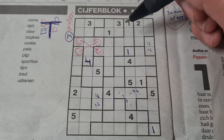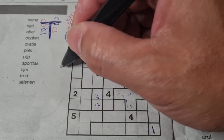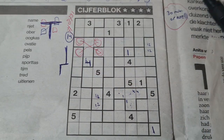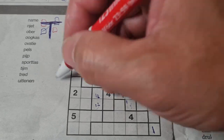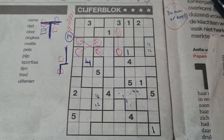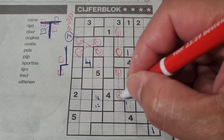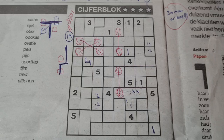Then the following shape. How about this shape? Let me draw the shape here. When you see this kind of shape, remember that this box has the same number as that box. So this box has the same number as that box. Do we have more of these kind of shapes? Let me check. Here, another one. This box has the same number as that one. Upside down. But it's the same shape.